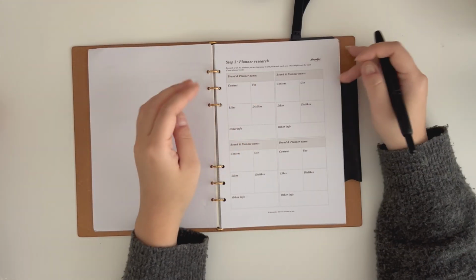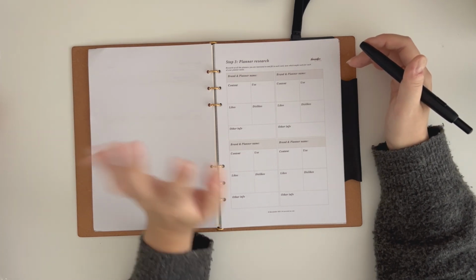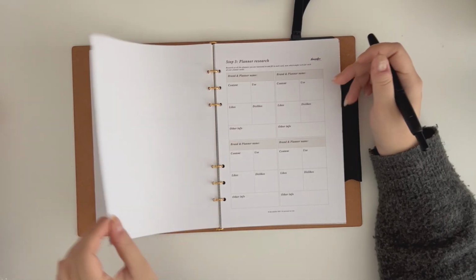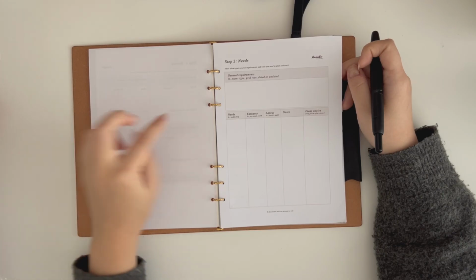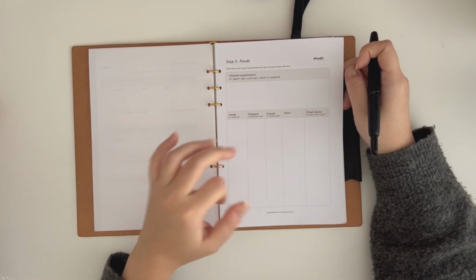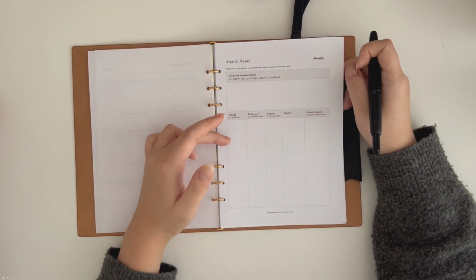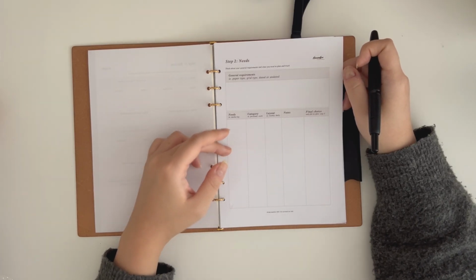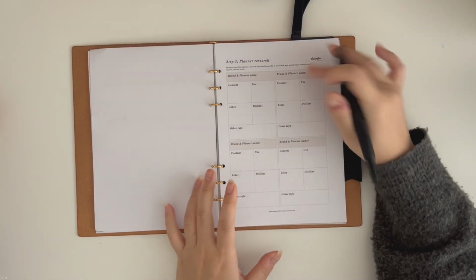I feel like it's very fun, because this is the part where you get to window shop, right? You see all the features and see everything, and because you already have your needs, then you can think about, maybe this will work good for my habit tracking. Maybe this one will be the best for my weekly, because it has spaces for me to do my to-do list, my habit tracking, my memory jotting, all in one planner, right? So that's why it's important to do all your planner research.